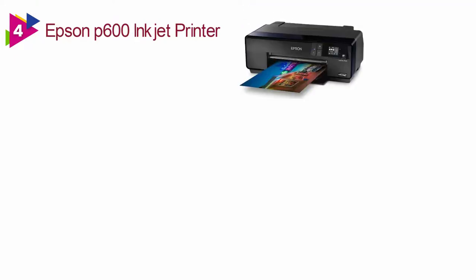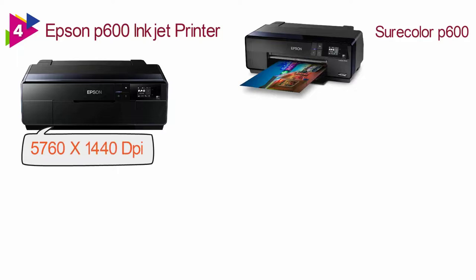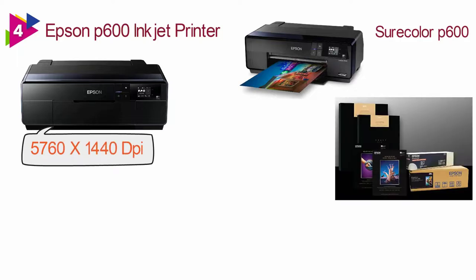Number 4. Epson P600 Inkjet Printer. If your office deals with photo or art printing, opt for the Epson SureColor P600. This printer produces images in 5760 by 1440 dpi for archival quality prints in both color and black and white. Prints are rated for up to 200 years of permanence for color images and up to 400 years for black and white.